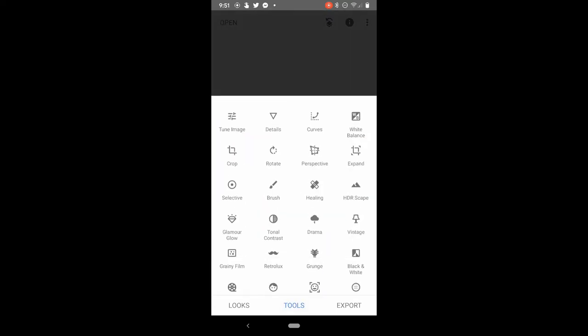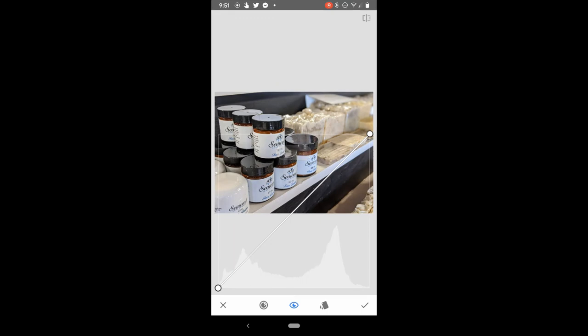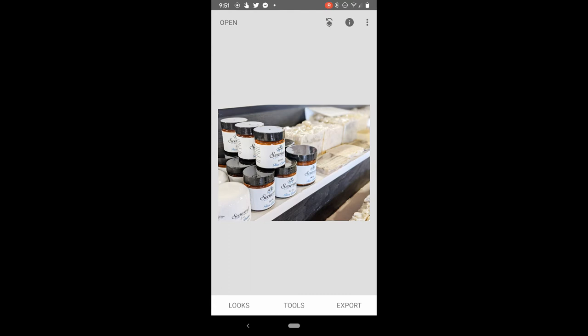Go back to Tools, we're going to look at the curves. This is how you brighten your photo. So with playing with this little curve, you can see how the color brightens and darkens. I like to make my photo slightly brighter than what I want to finish with. Hit the check mark. See how it's a little bit washed out?